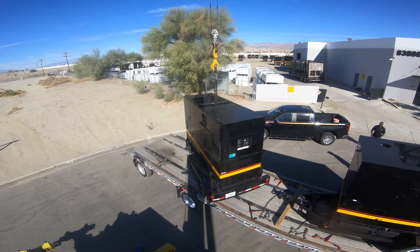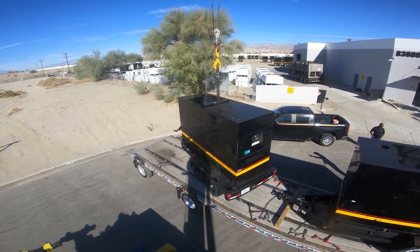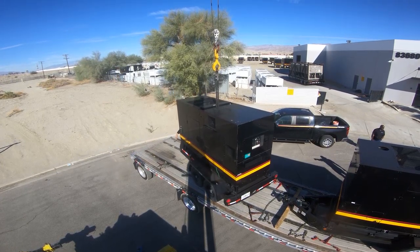My dad's got a hold of it now. You going to rotate to the back? All right, we are airborne there, so now we're just going to rotate it around.